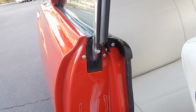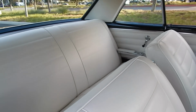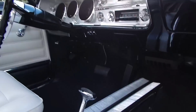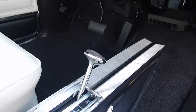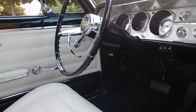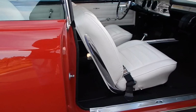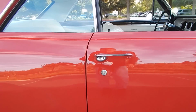But yeah, truly the kind of car, from a car pro perspective, that's just a nice, honest, solid car with a nice body-off restoration. This is the original console, which should give you an idea of the condition of the car. Dash and steering wheel, everything in the car is stock. It runs and drives like it's supposed to. We'll come around to the other side of the car. Shut the door right here. The gaps and the seams are nice.